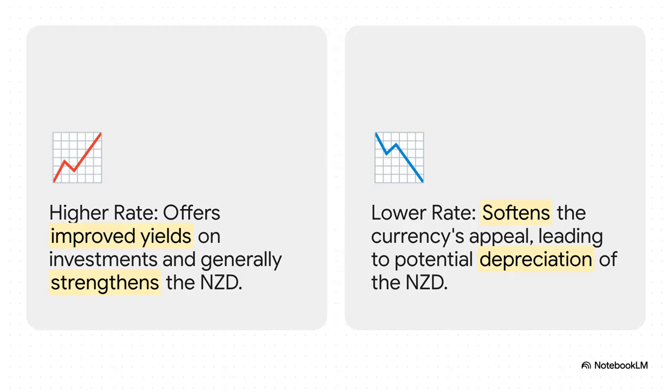And the logic here is pretty straightforward, but its impact is huge. Higher rates? That's like putting up a giant neon sign that says, "Great returns here." It pulls in foreign money, and that demand boosts the currency's value. But when you cut rates, like the RBNZ just did, that sign dims. The NZD suddenly looks a little less appealing, and that can cause it to lose ground against other major currencies.